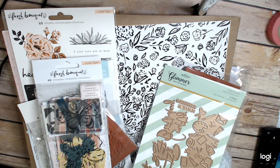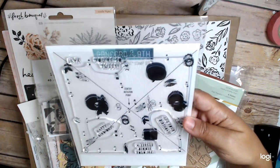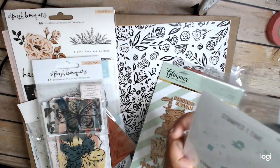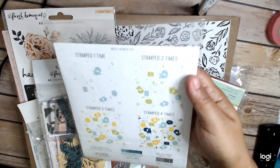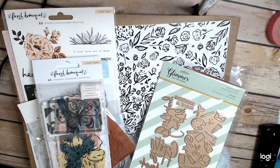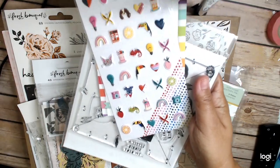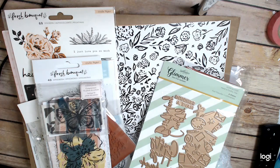So let me go ahead and share with you what came in this little free gift, which I don't know that I have this one. I might. If I do, then it'll be in a giveaway. But it came with this Concord and Ninth turnabout stamp, it's called Birdie Talk. And then also came with these cute stickers from Chamel. So that was a free gift from Simon Says Stamp. That was kind of fun.